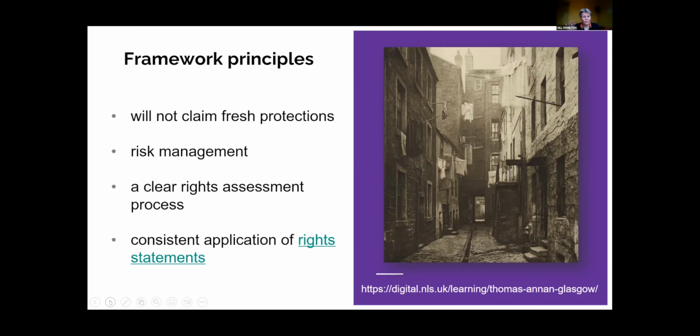So that's a very brief overview of the process, but it's much more complex and nuanced than I've just explained. And our fourth principle is that we will use consistent rights statements. And we use rights statements from the website www.rightsstatements.org. And these statements are a suite of statements that are designed for cultural heritage organisations to communicate about the copyright and reuse status of digital objects. And it was Europeana and the Digital Public Library of America that established the Rights Statements website.